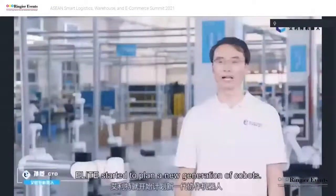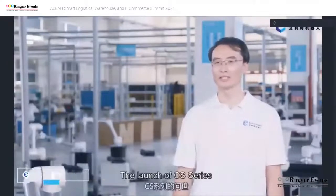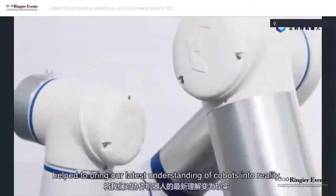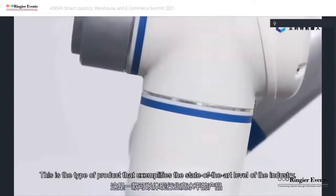Two years ago, Elite started to plan a new generation of cobots. The launch of the CS series helped to bring our latest understanding of cobots into reality. This is the type of product that exemplifies the state-of-the-art level of the industry.